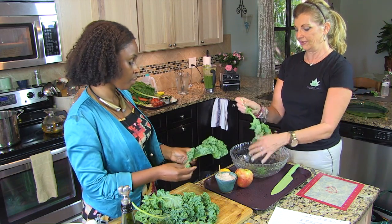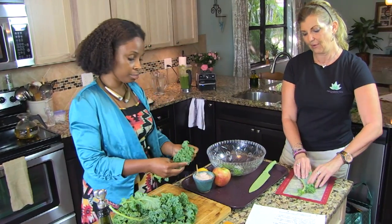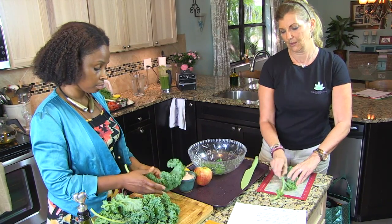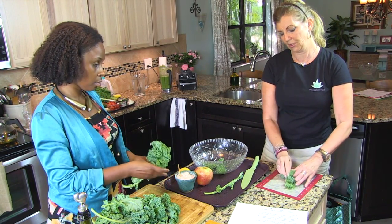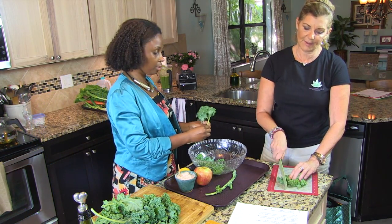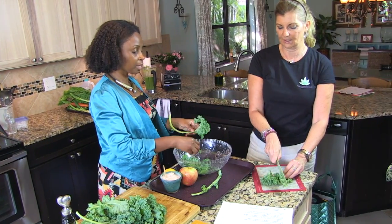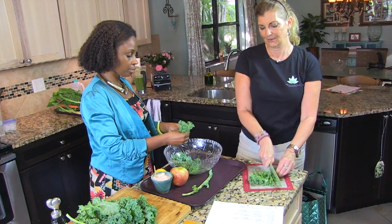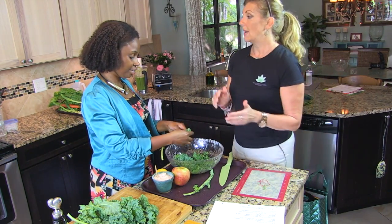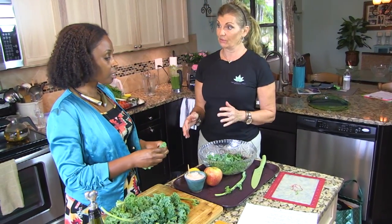You're either gonna tear it off, or we talked about, like, chiffonade. That would be when you kind of roll it up, and then you can. Which one do you prefer? It doesn't matter. Okay. So you're either gonna do that where you roll it up like a cigar, and start cutting, or you tear. I'm gonna tear. But as the instructor, you want to demonstrate both options.